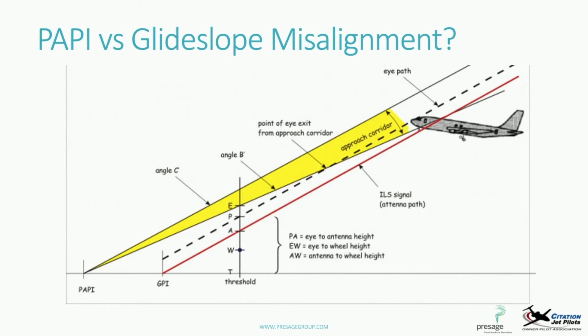So this is a major point for awareness when you break out or you transition at the minimum descent or decision altitude to the visual, that there is a discontinuity many, many times, and you should not be following the glide path on your PFD. Those things are meant to be good and valid for you down to the published decision point, but not below.